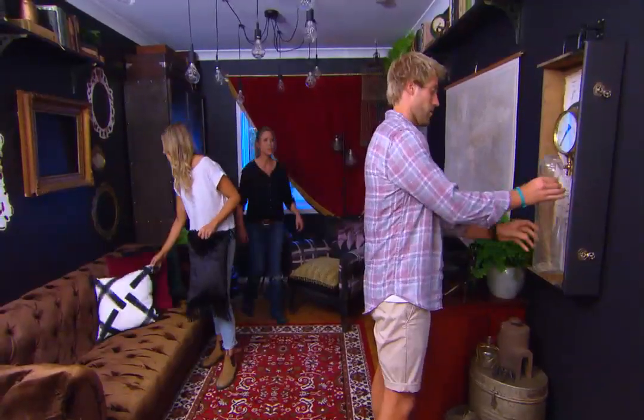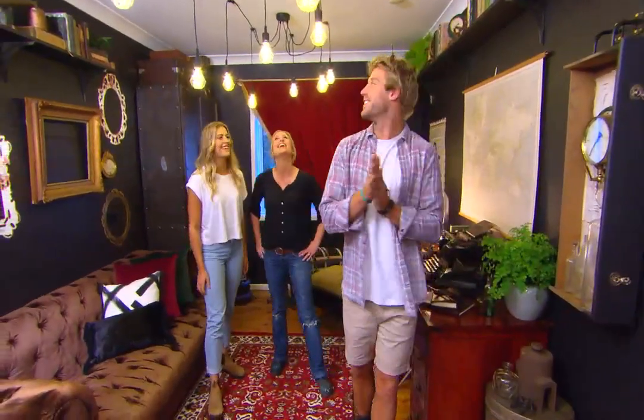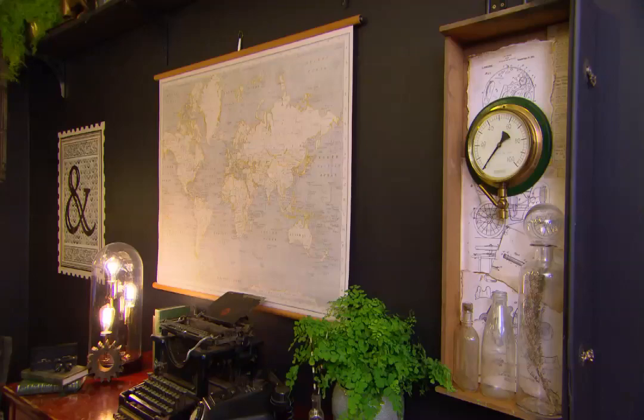Alrighty, flick the switch. Cool. Sean, flick it on. Light it up. Whoa! Hey. Look at that. So cool. Love it. Yeah, it's pretty bright. Is it as good as the bathroom though? Oh, different. Very different. Definitely steampunk though. Yeah, I think we've nailed the rule. Fantastic. Well, I love it.